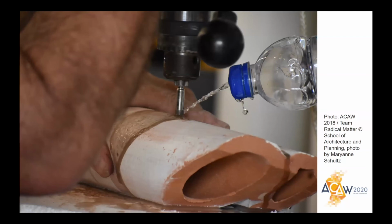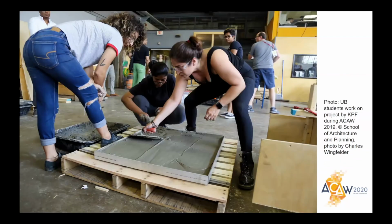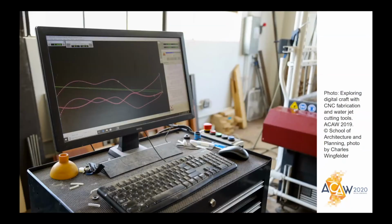Some of the most important knowledge capital generated by ACAW is in the form of fabrication and design-assisted manufacturing and technologies. And that work includes the kind of water jet technologies, the kiln work, the custom-coded design software that explores the craft of CNC fabrication. Last year, one of our participating teams, Clark Pelly and Studio Architecture, created a robot arm prototype used to sculpt extruded terracotta.